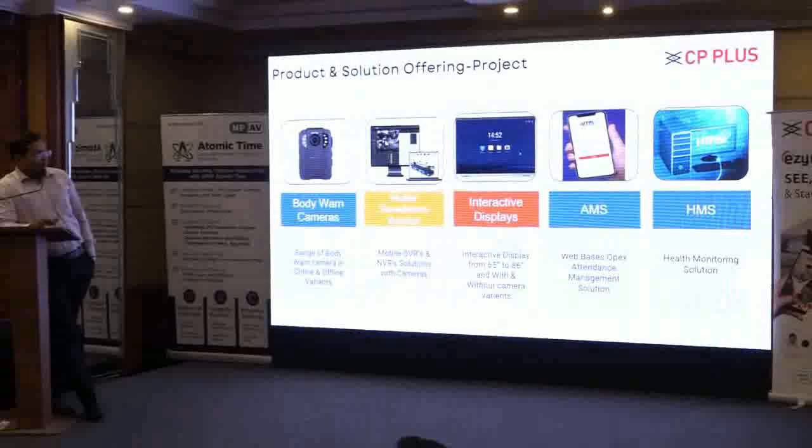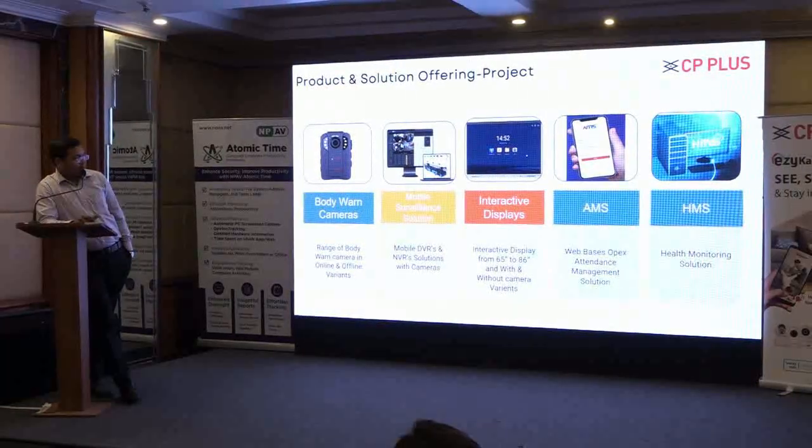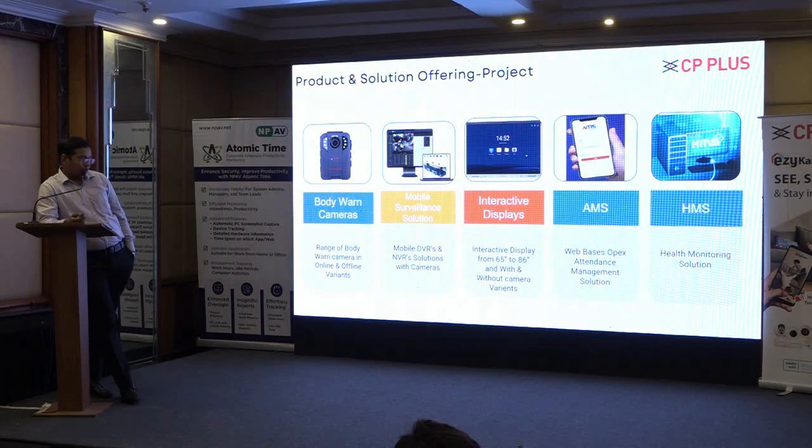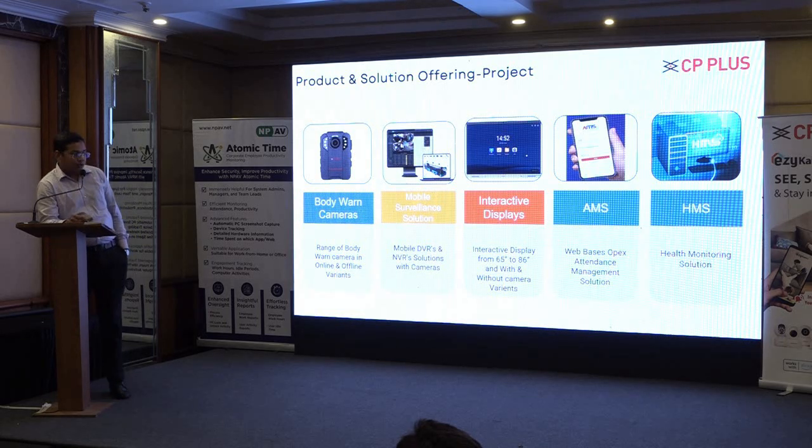Other than that, we also have some software offerings. One is AMS, which is a web-based OpEx attendance management solution. You can have N number of employees, 15,000, 50,000, 1 lakh, and you can have a centralized attendance management system. And then we have the HMS, health monitoring solution. This is again a very important product from the system integrator point of view.